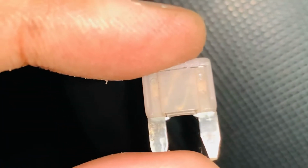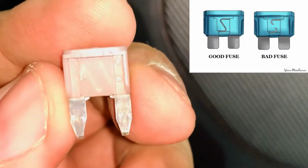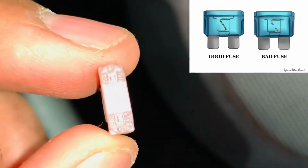Okay, you can see the thing is cut, broken inside. See, it's broken inside. So that's how you find out. And this is the 3 amp rating, rated 3 amps. This is how it looks.